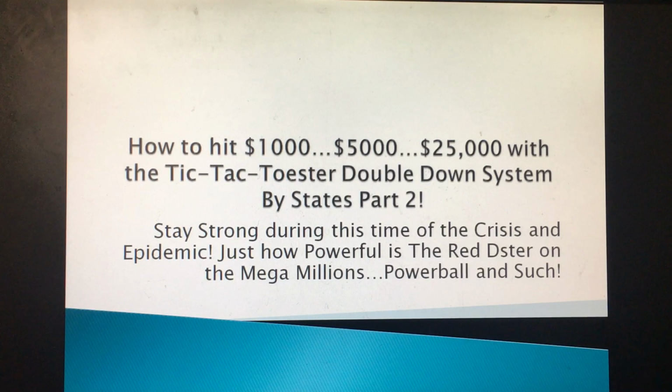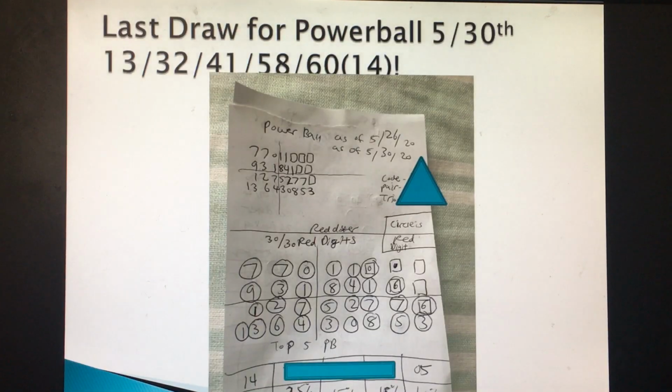And you could hit 1,000, 5,000, 25,000 or more, depends on how many scenarios it hit for that state during that month using the Tic-Tac-ToeSter double down system. It's really a lot of hits. And if you want to know how many hits, you can stay tuned on this video.